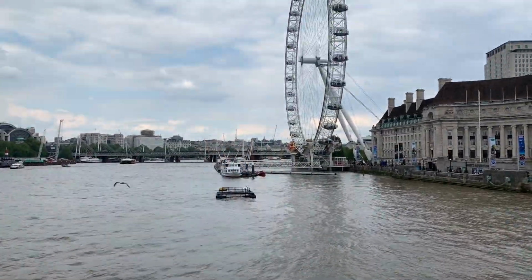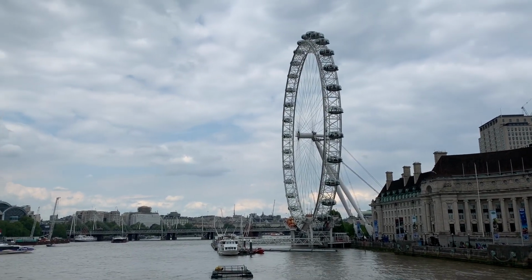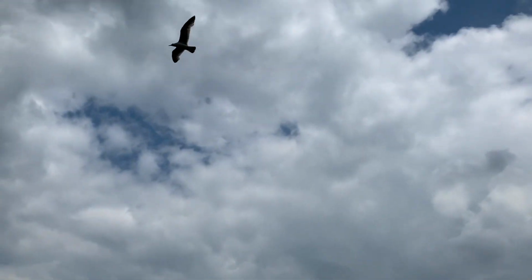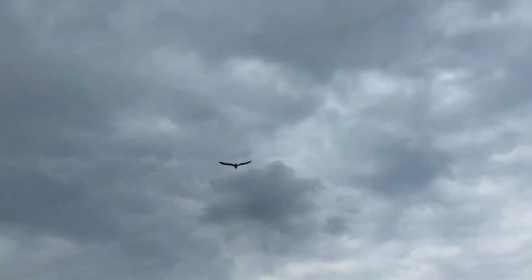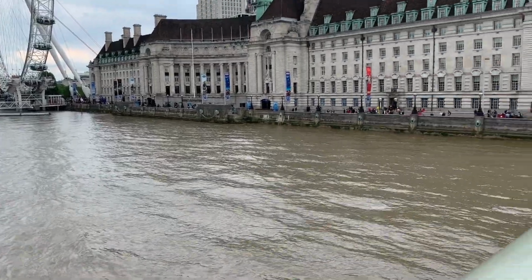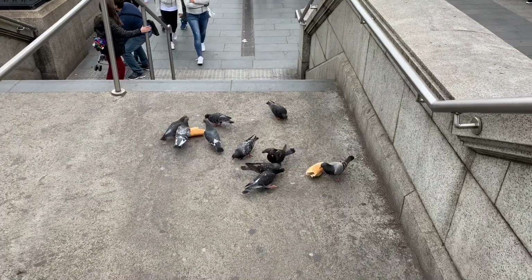So if you want to have a different perspective of London, you can see from the London Eye. I love seeing the birds flying. So we are at London Eye now.